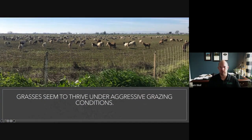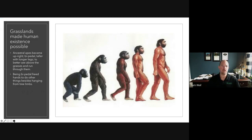Again, when you look at these grasslands or pasture areas that we use for grazing today, they can literally be chewed down to the soil level. And if you take this pasture out of rotation for a period of a few weeks, it will completely regrow and be recovered with grass and ready to be used again.